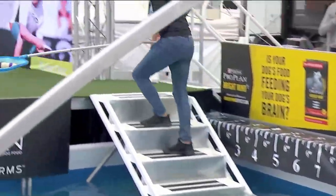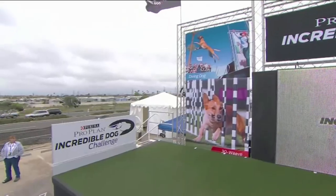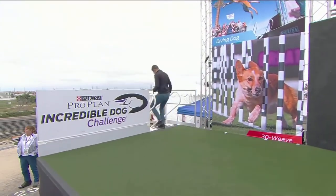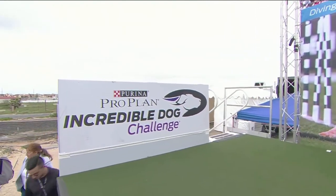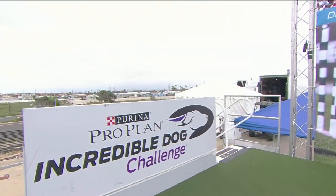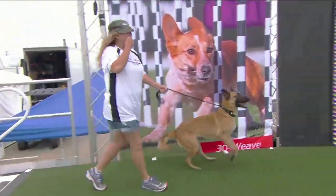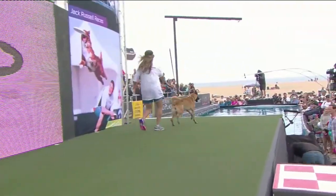Giving Safira a little bit of a break here before she does her final attempt at 25 feet 6 inches. I mean, she's been jumping straight now almost four or five times. So this will do it.